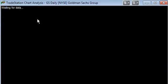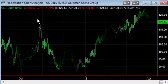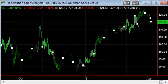GS, Goldman Sachs, still holding up here over the $120 level. We had talked about 120.12 and 119.82 being support. Below that level, things really open up between 120 and 115.